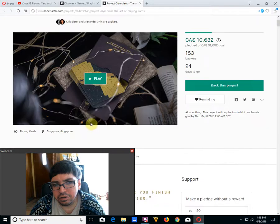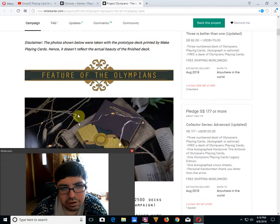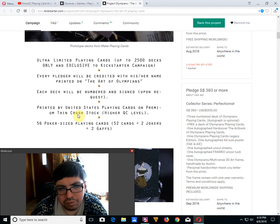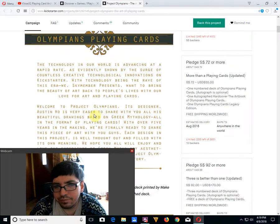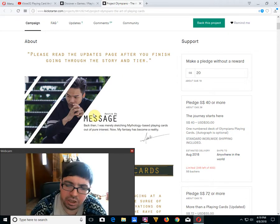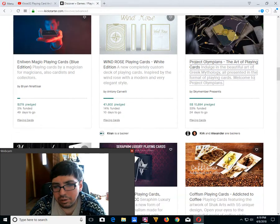And still not sure who's producing the deck. I don't know if it's USPCC. It is 2500. It's printed by USPCC. So yeah, it's really expensive in my opinion. Then again, $30 US. It might not be that bad with that special touch. I might think about it. We'll see. I will definitely think about it.